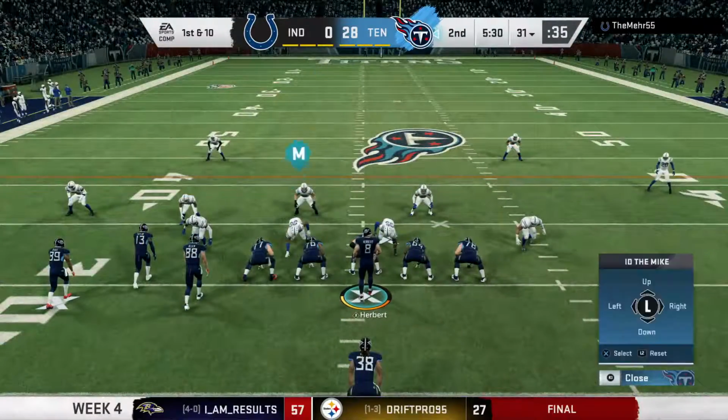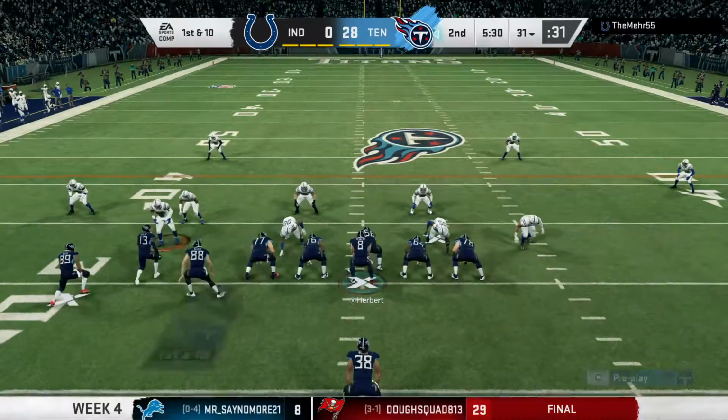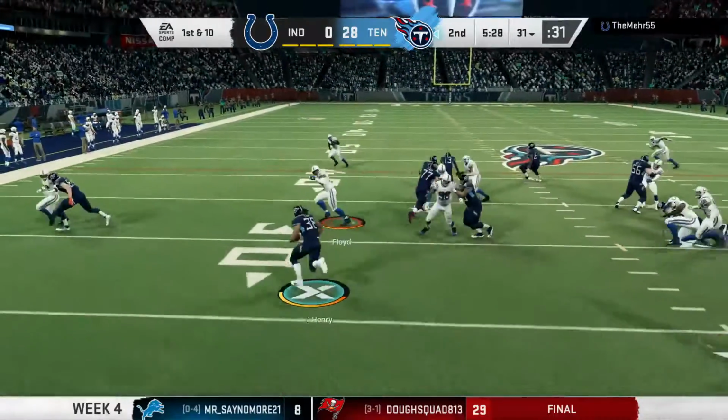The Titans offense set to begin the drive. And thus far, the weather has not slowed this offense down one bit. They've looked good so far in the first half.